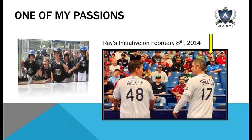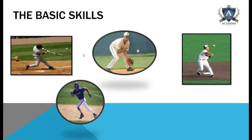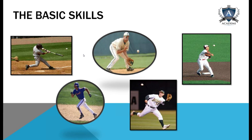So as a baseball coach, there are basic skills, and here's where I'm going to relate this in a minute to real estate. If you brought me your son or your daughter and you said, make them into a great little leaguer, what we're going to do is break baseball down into just 5 categories: hitting, fielding, throwing, base running, and catching. And we're going to do this over and over and over and even over again.